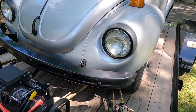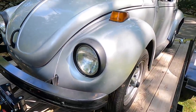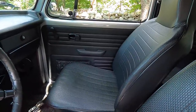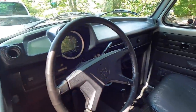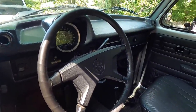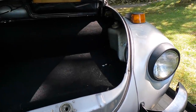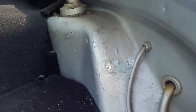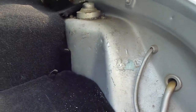It has the blacked out features. 73 Super Beetle did have the Marathon Blue Sport Bug. What it does not have is the Recaro or Sport seats, the VW Sport wheel. But I mean, this car was blue. I also tried to check off camera here the paint code, but I can see they painted over it. I tried to scrape it away with a razor blade. No luck there. But I really, really think this is a Marathon Blue car.